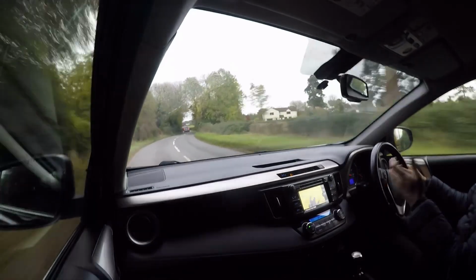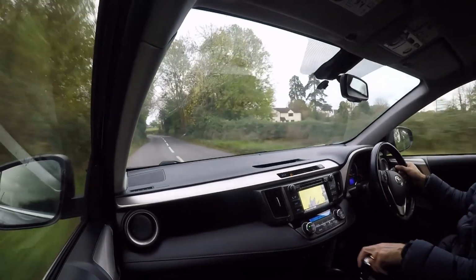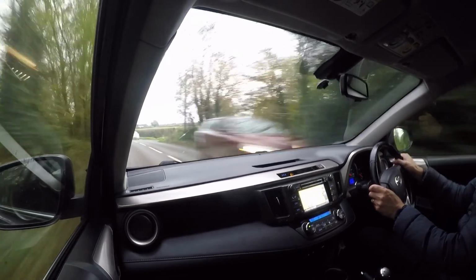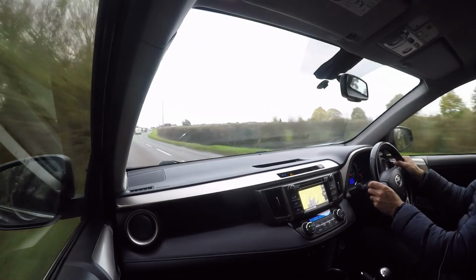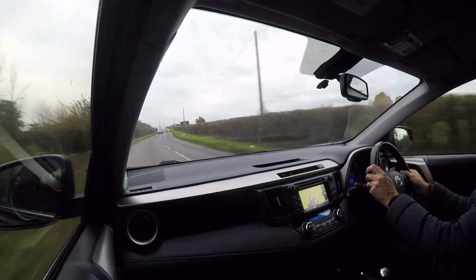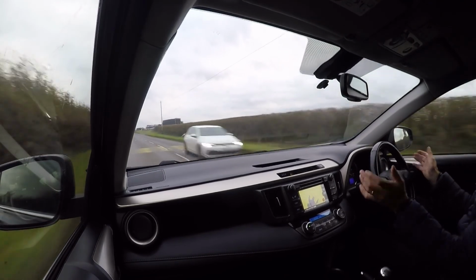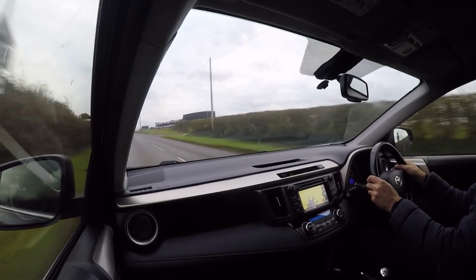It also feels incredibly tight, the whole car, so it's done hardly any miles. It's just a typical sort of Japanese build quality. They do these things really well. Steering, there's no vibrations at this speed or any speed up to legal limit, and it tracks absolutely dead straight as well.